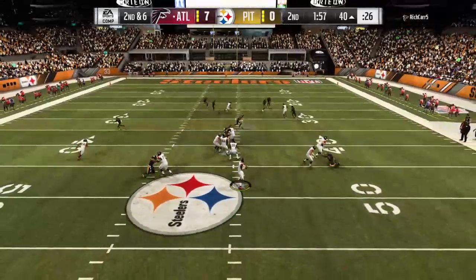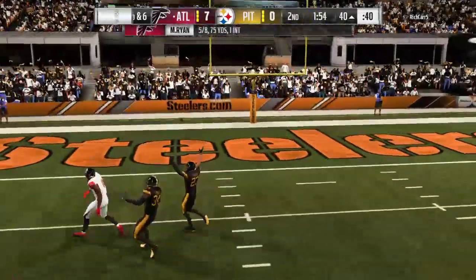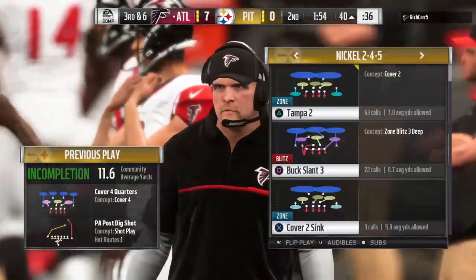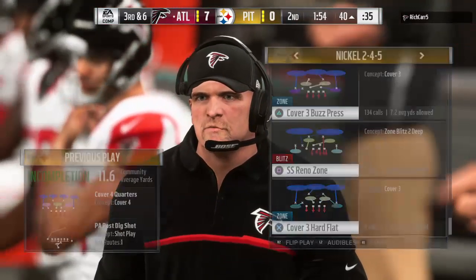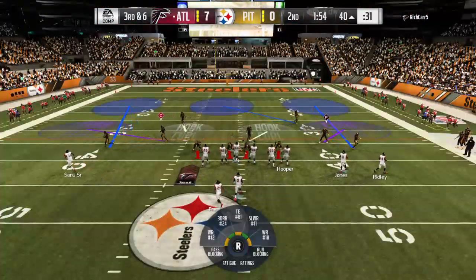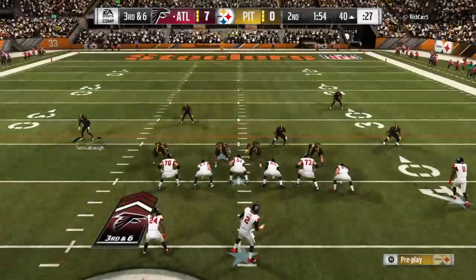On 2nd down, here's Ryan. Looking deep for Julio. And they went for a big play through the air on 2nd down. Couldn't connect. Now it's 3rd. I know exactly why he tried to throw the ball to Julio Jones there. He's never considered covered. He's either too fast or too strong. You always try and get it to him. Especially on those deep passes.